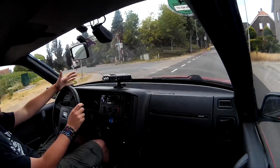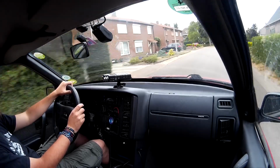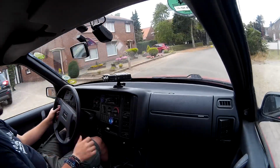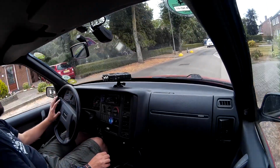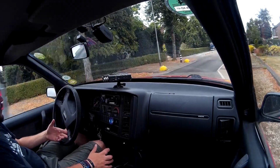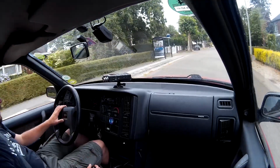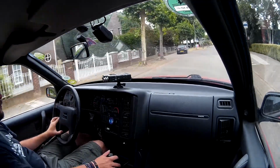Also with the new nose, with the facelift nose, it looks a bit more modern. Contemporary is the word. And I actually like it this way. It's a bit like an 850. They do call it the baby 850 for a reason, I guess. So that was my comprehensive review of the Volvo 440.